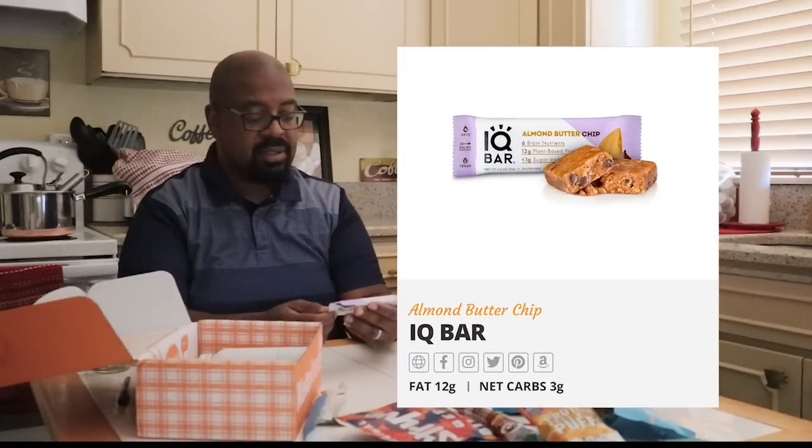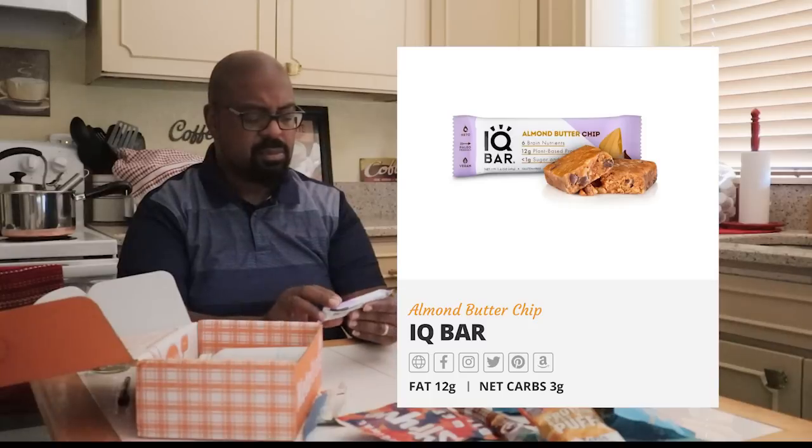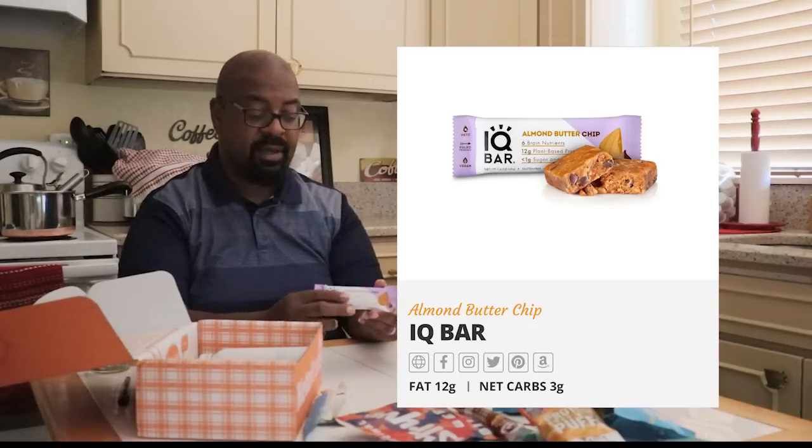All right. So the next thing is the IQ bar. This is almond butter chip flavor. So this has got 6 brain nutrients. I need some help, I need this whole bar. Let's see what that would cost me. No, you get half. So you get 3 brain nutrients and I get the other 3.